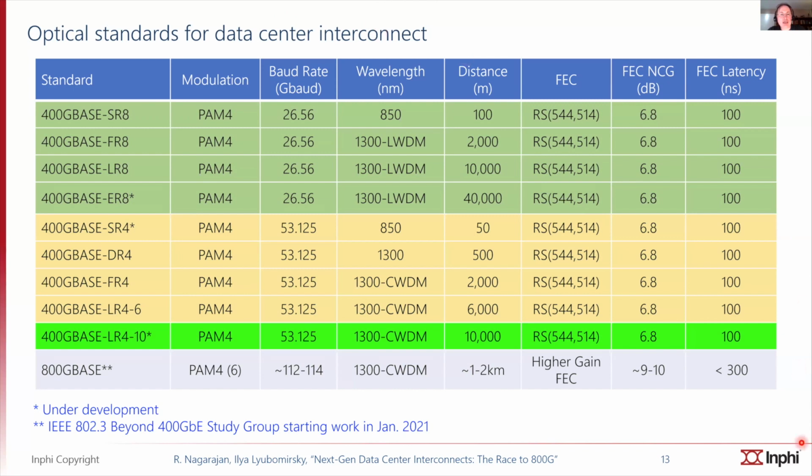So here I've organized the IEEE and MSA standards according to the generation and the reach. At the top, I have the 400 gig standards based on 8 lanes of 50 gig PAM4. And you can see that these standards pretty much cover all the key data center applications, from the short reach multimode at 100 meter based on parallel multimode fiber, the FR8, 8 lanes of single mode, LWDM going out to 2 kilometers, LR8 going out to 10 kilometers, and even ER8 going out to 40 kilometers.